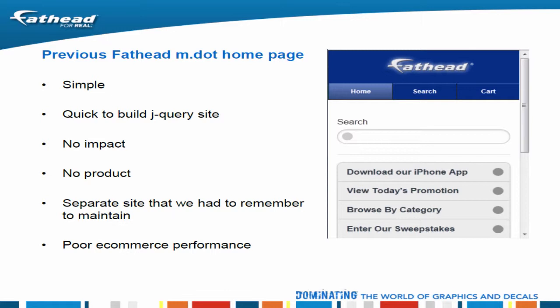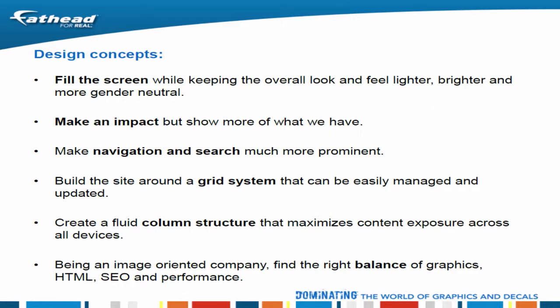So these were the design concepts that we put in place. We said we need to fill the screen, not clutter it up, but just use what was there. Make it feel lighter, brighter, more gender neutral. Make an impact, but show more of what we have. Make navigation and search more prominent.